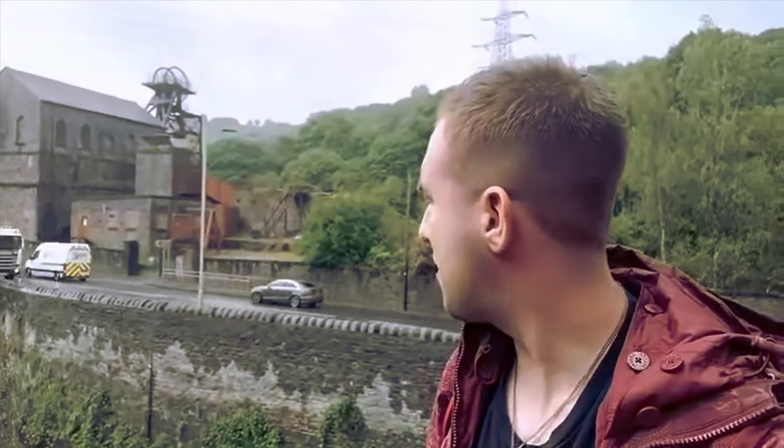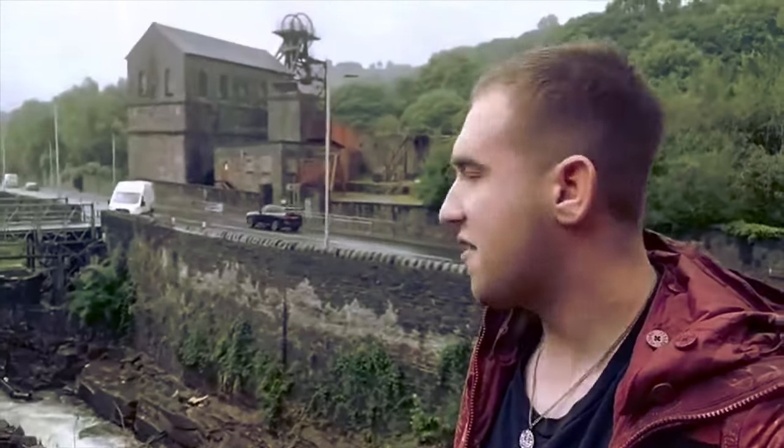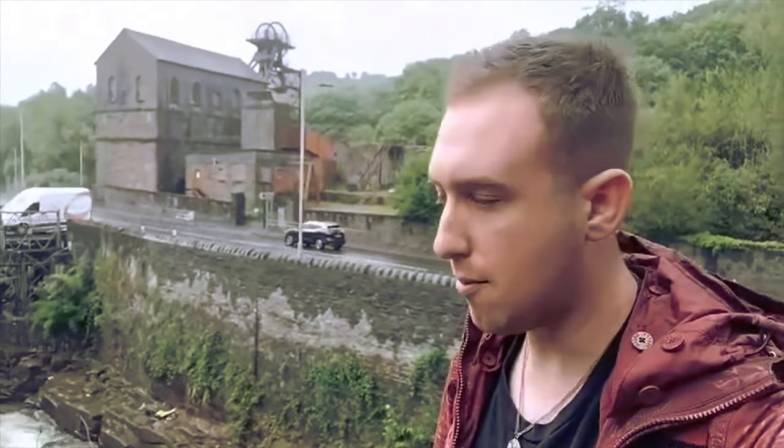So let's end it there. Right, let's end it here. We got off the bus, we're getting back on now. Outside the Heritage Shaft, and behind me you've got the River Taff pounding violently with the weather.